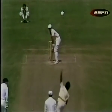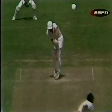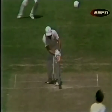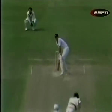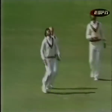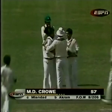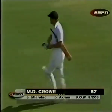Wasim Akram, left arm over the wicket. This ball landing on about the line of the stumps, hits him well back, hitting about middle stump. Oh, that's an easy catch to second slip, and that's the valuable wicket of Martin Crow gone. Javed Miandad took the catch, and New Zealand now in real strife. Crow out for 57. It's 205 for 8.